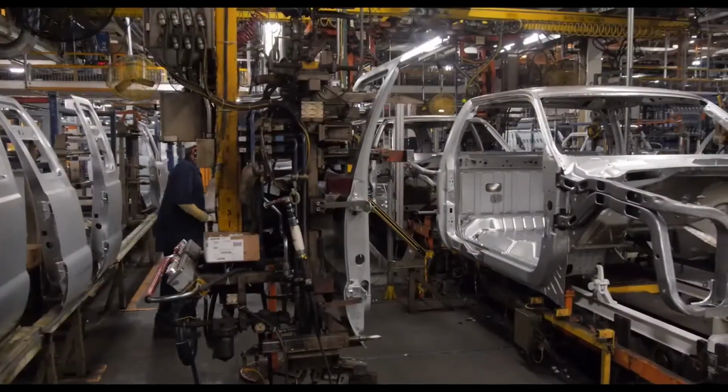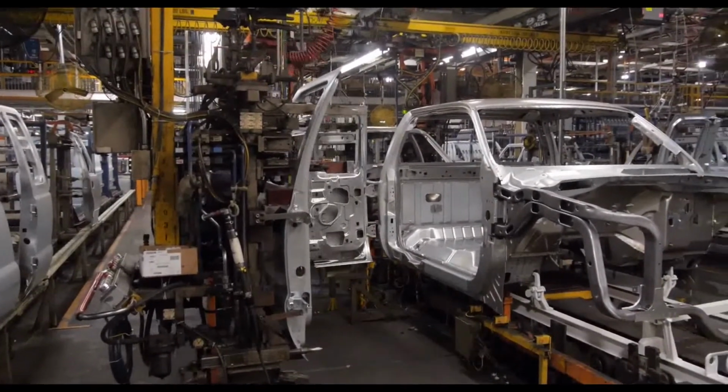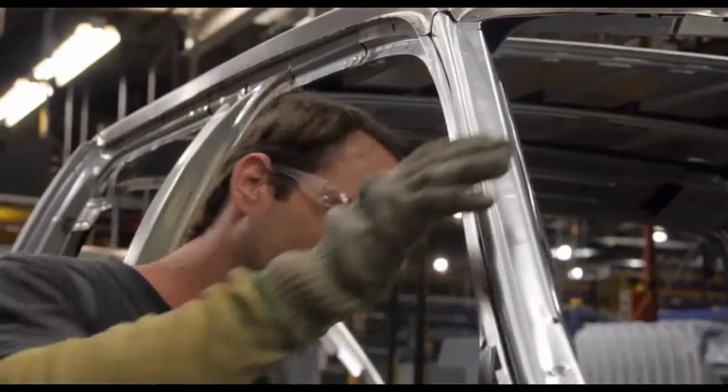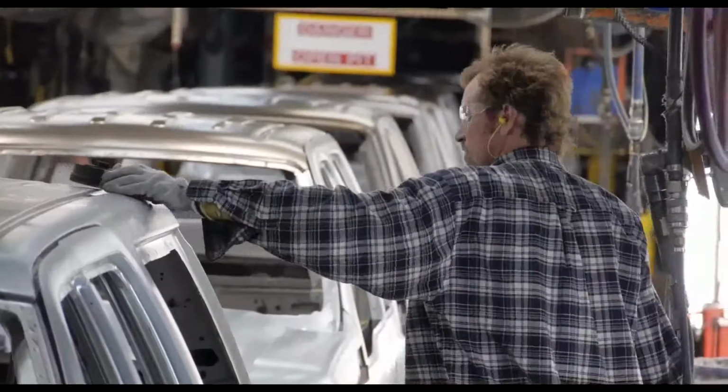In the body shop, we take sheet metal parts from various stamping plants and outside suppliers. We dimensionally check each unit. From there, we send it to the closure line, and on the closure lines, we install doors and the hoods. We dimensionally check it one more time, prep the metal, make sure there's no surface defects, and then we send it on to paint shop to be painted.